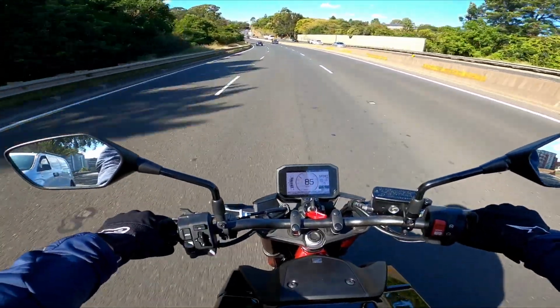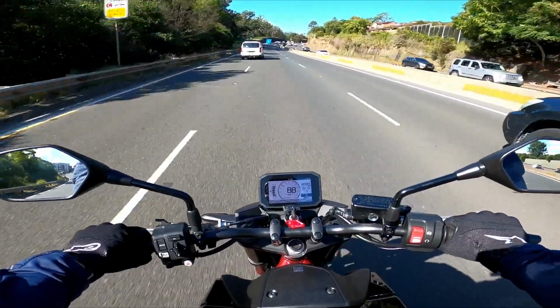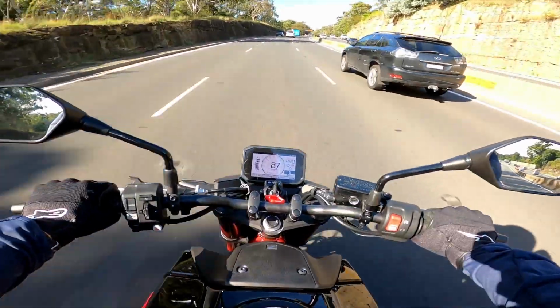It's also very, very confidence inspiring. You feel very confident riding this bike. If you're stepping up from a smaller capacity bike, I think this is a great upgrade.